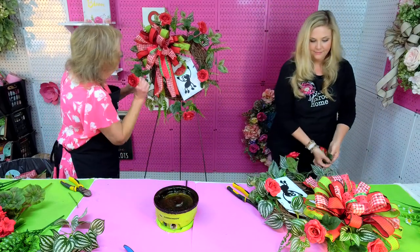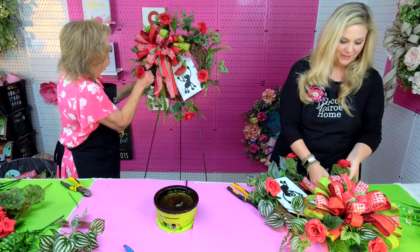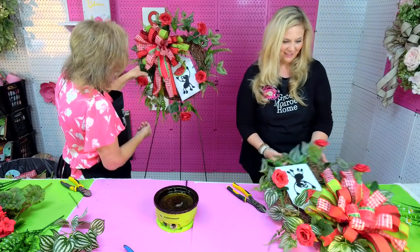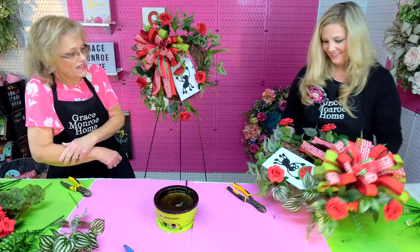There's just something about growing stuff yourself. I love it. Let us know in the comments if you have a garden, and what you grow if you've got one. I'm just curious. What all have you planted so far?